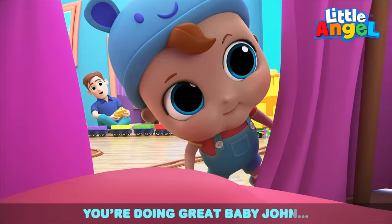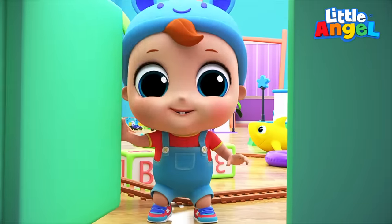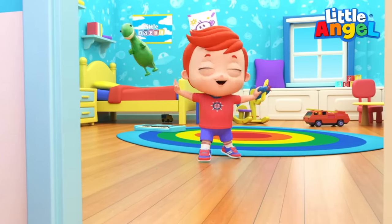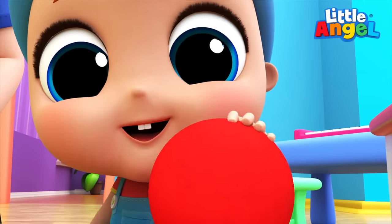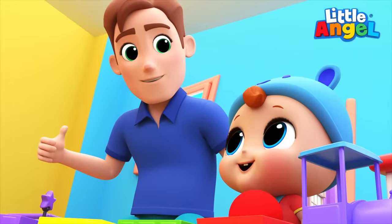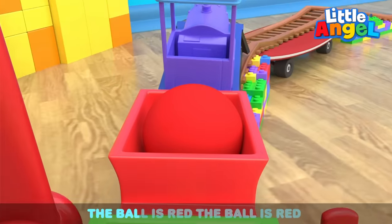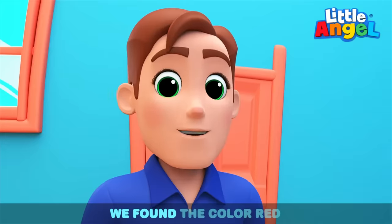You're doing great, Baby John. That's it. Look for something red. Hey, who took my red ball? That's great, Baby John. You found a red ball. See, the ball is red. The car, the skateboard, and the dress, we found the color red.